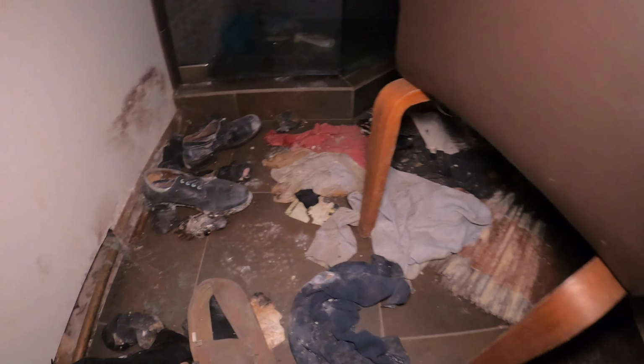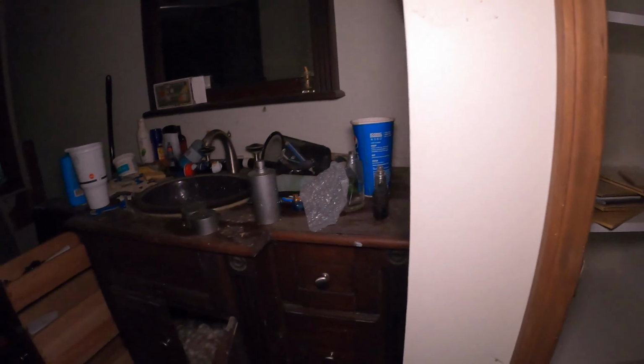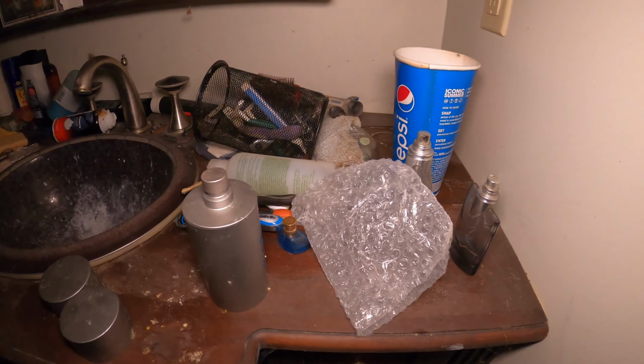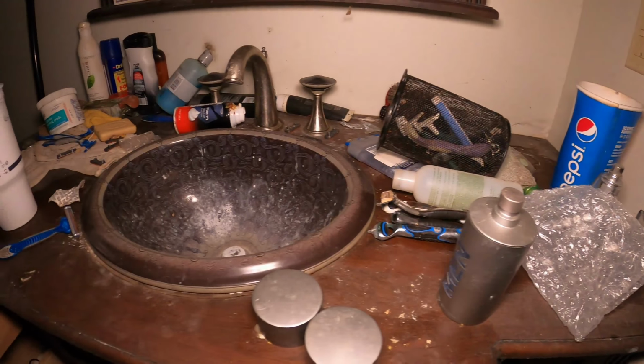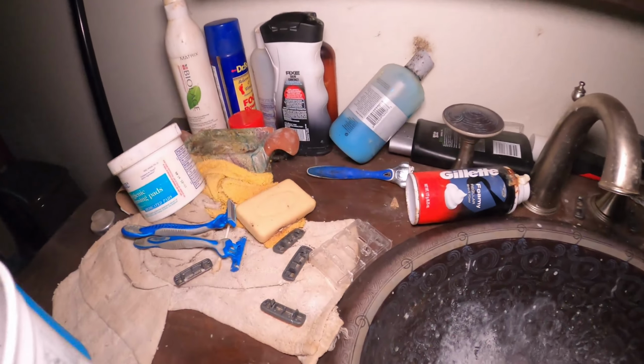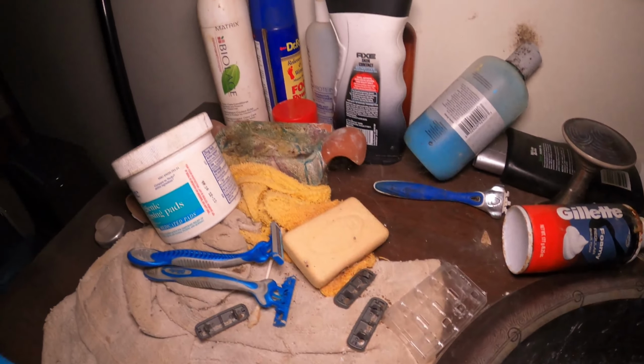Check out this room here. It's another bathroom. So much clothing. Just razors left, sitting out.